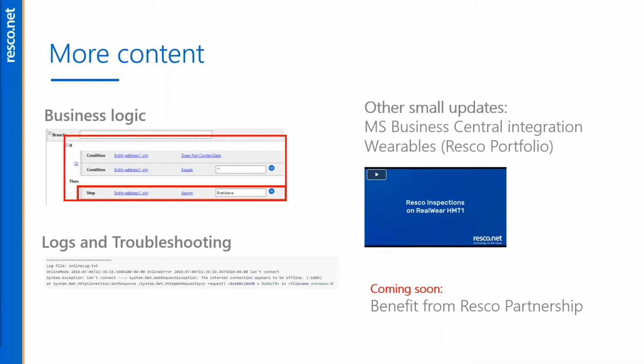We have also uploaded information about the recent integration option with Microsoft Business Central using our Resco Cloud connector that Filip already talked about. And we redesigned the chapter dedicated to wearables, so you can find even real wearables there. We are very close to releasing a redesigned course dedicated to partnership, so you will be better guided on what to do and what you can benefit from at the different stages.